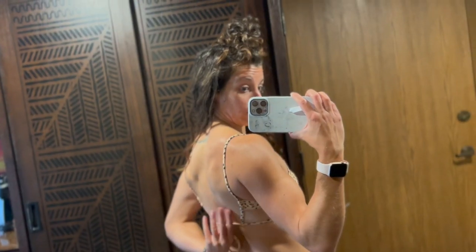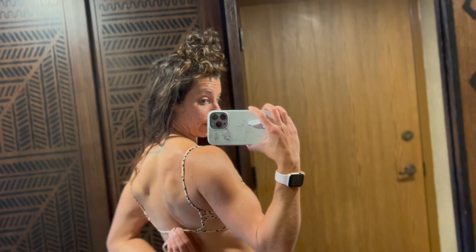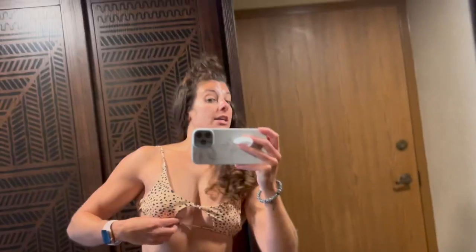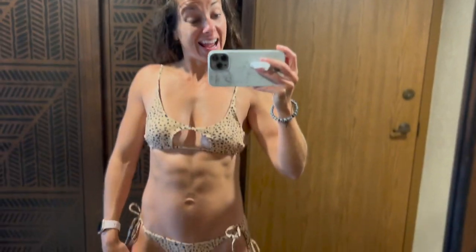So let me see if I can show you the back of this. So it kind of cuts out here and then just ties around the back. There we go. And yep, there's my bum. So very little coverage. It might be cool on Virgin. We'll see. I like the animal print a lot though. So I figured, you know, Animal Kingdom Lodge print was just a little cheekier than I think Disney might approve of. So it's okay. I have more animal print.